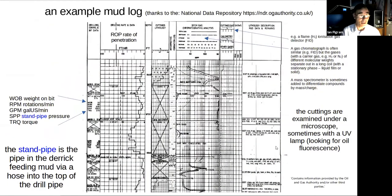There's an example of a mud log. You don't need to look at everything in detail, but on the left-hand track, you have some of the drilling parameters. They have weight on bit, rotations per minute of the drill string, the mud flow rate usually in gallons US per minute, and the standpipe pressure. The standpipe is the pipe that takes the mud up to the top of the drill string and then goes by pipe into the top of the drill string. And the pressure is quite important there. And then the drill string torque is also recorded on the mud log. This will be surface torque in this particular example.